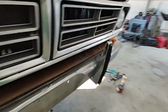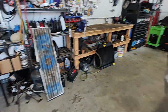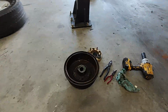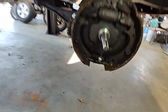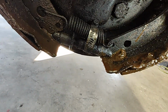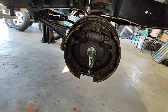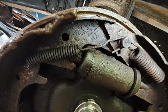I'll show you this side here. Let me get the flashlight. Maybe it's hidden up in here. So it looks like maybe this cylinder had been leaking, and it is terrible. You see the fluid and stuff inside the drum there. But look inside here, look at all that. See all that stuff? And then somebody has put in a clamp on the spring and the adjuster there. I don't know why. I mean, this thing must have been leaking for a while. No wonder we didn't have any brakes. You can see right there on the bottom where it was coming out.